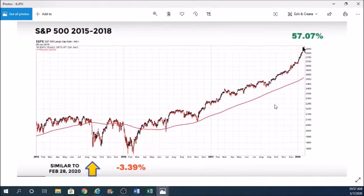So right now on the Top Notch, we're somewhere right around here. We're right around this point, somewhere in here. We could see something similar to this. So just keep that in mind. Keep your eye on the prize.